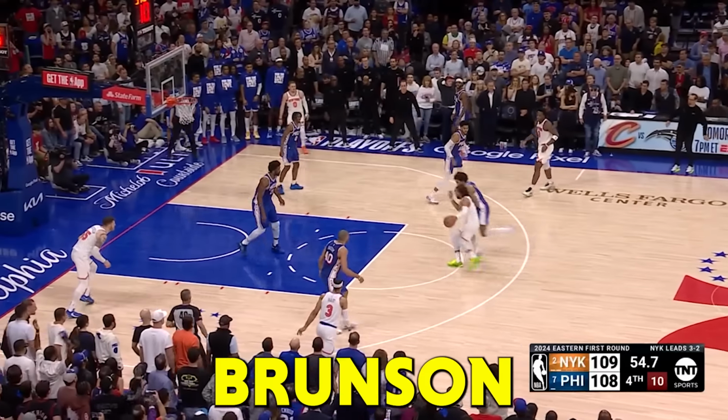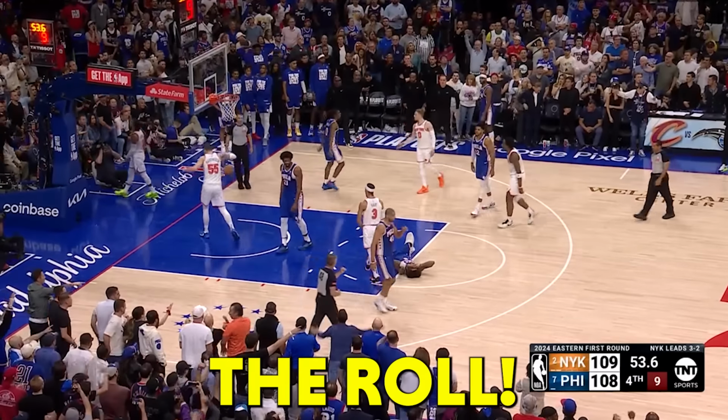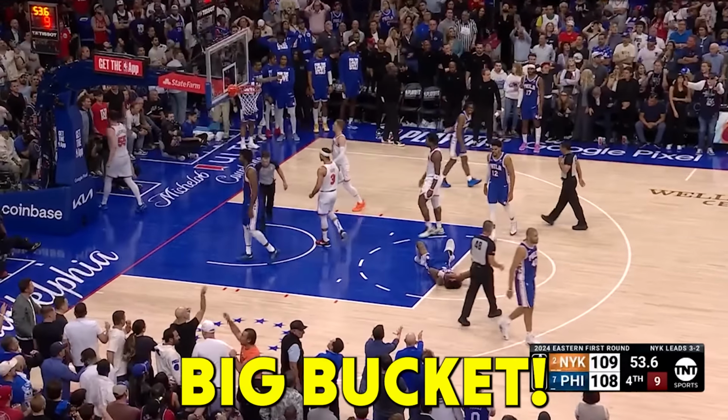5 seconds left. Brunson turns the corner on Oubre. Brunson draws the foul and gets the roll. Big bucket.